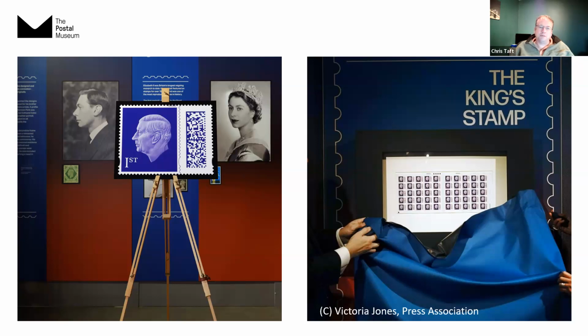We had journalists from all over the world coming to the museum to talk to us about the stamp, to take photographs, to interview people about it. Royal Mail were very heavily involved. Royal Mail's press team and our own press team, headed up by my colleague Annie Duffield, worked really, really hard to create a great event for the press to really preview this stamp and give people the opportunity to receive the new stamp and to give a sense of special reveal around this stamp.